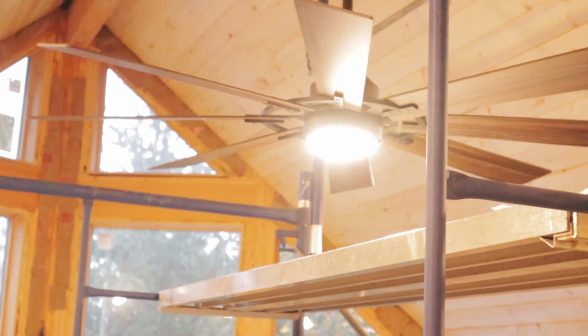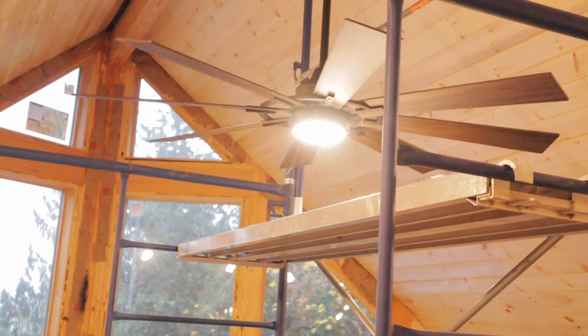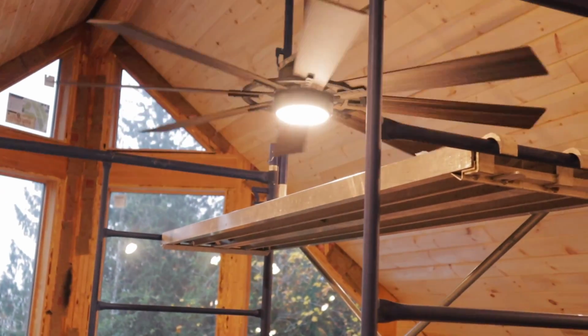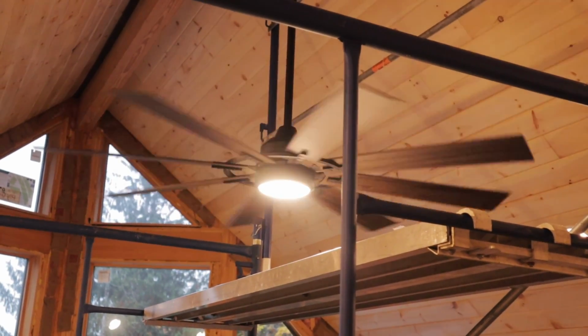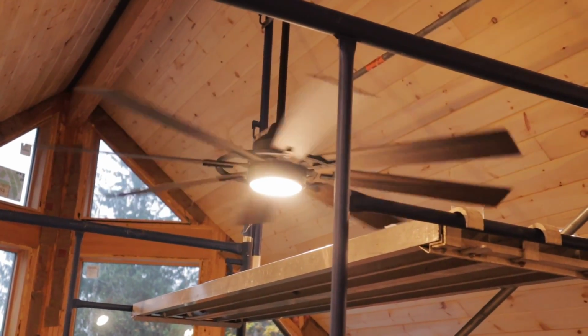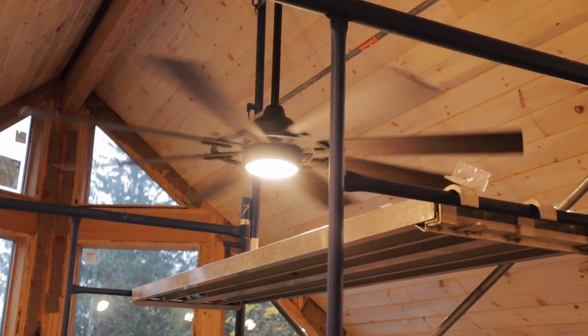Oh, and it's supposed to do this little back and forth thing as it calibrates the motor. Would you look at that? Look at that. Oh, look at that. That is fancy, everybody.